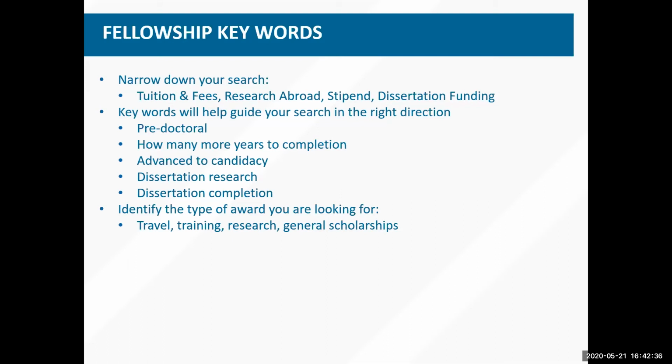Match your purpose to the purpose of the opportunity being presented. Make sure to identify the kind of award you are looking for. These categories include travel, training, research, and general scholarships.